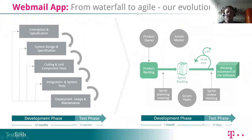After a reorganization in our unit, we were forced to become agile, and Mike Broson and me were taken from the quality management department and put into a development department. We sat together with the developers and had to form a new agile team or several agile teams. And now we started the classical agile way, maybe as everybody of you knows, with some sprints, and the development phase within the sprint was about 1 month.